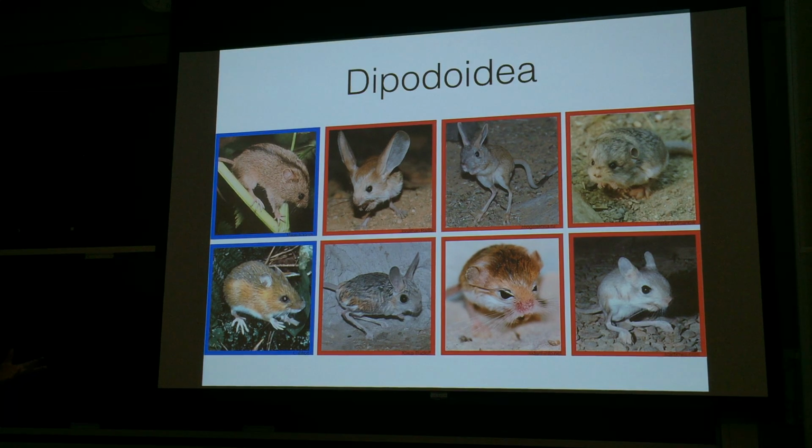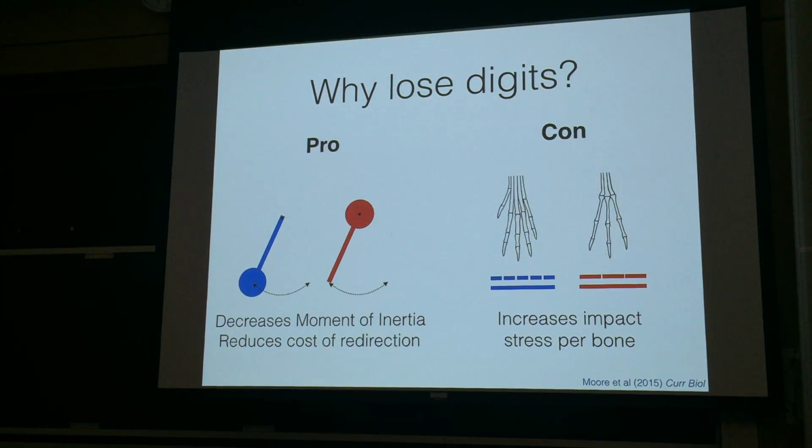What's interesting here is that there are actually 6 distinct morphotypes of bipedal jerboa. And this gives us a lot to work with when we look at the pattern of morphological evolution in this group. The first thing that I'm going to look at is digit loss. That's loss of some of your toes.